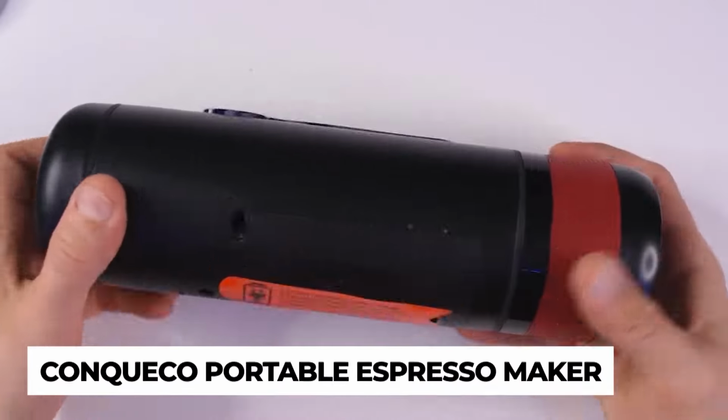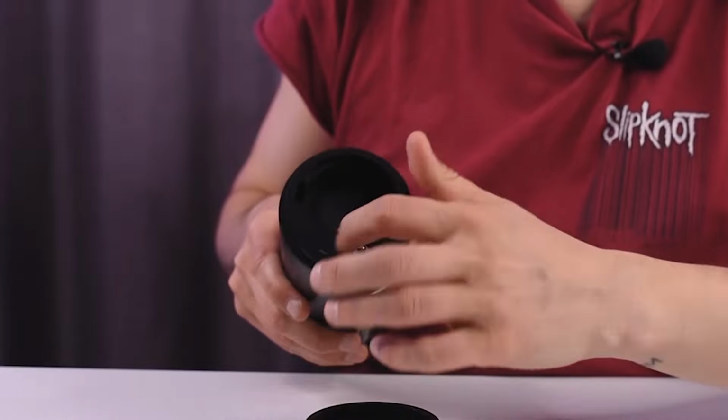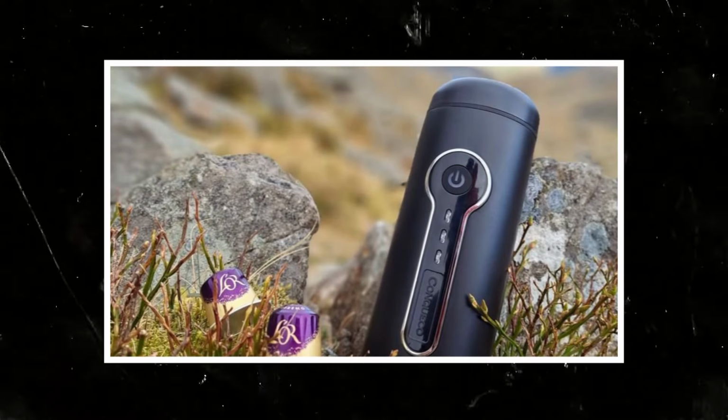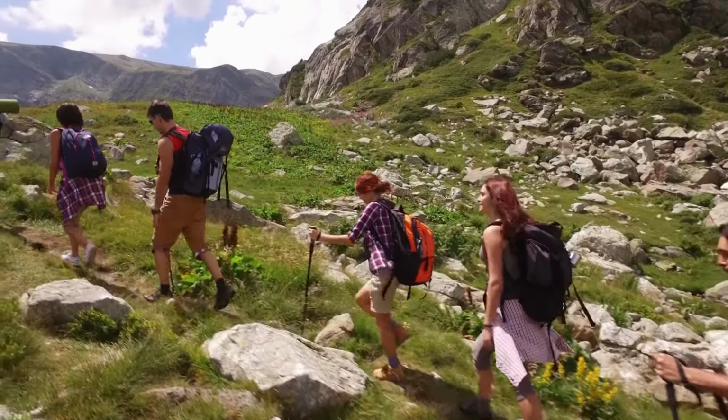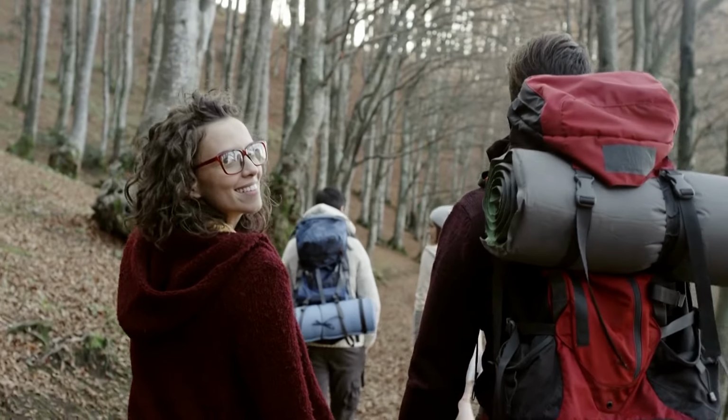Conqueco Portable Espresso Maker. The Conqueco Portable Espresso Maker can be placed easily in a cup holder or bottle holder or in a backpack, which can save the space of the backpack, so it will be your perfect partner when traveling, camping, hiking, etc. To reduce the fatigue of the journey.